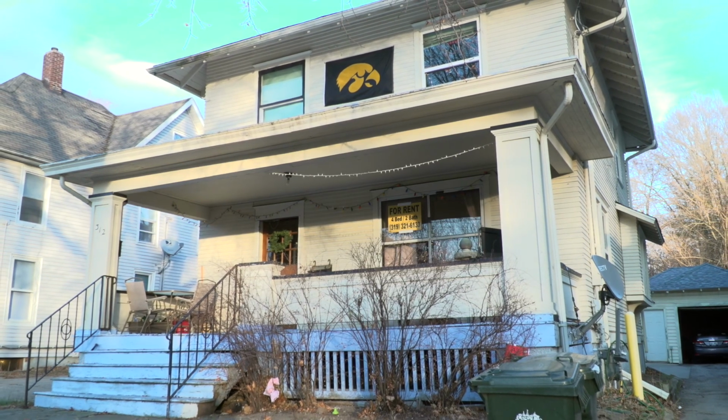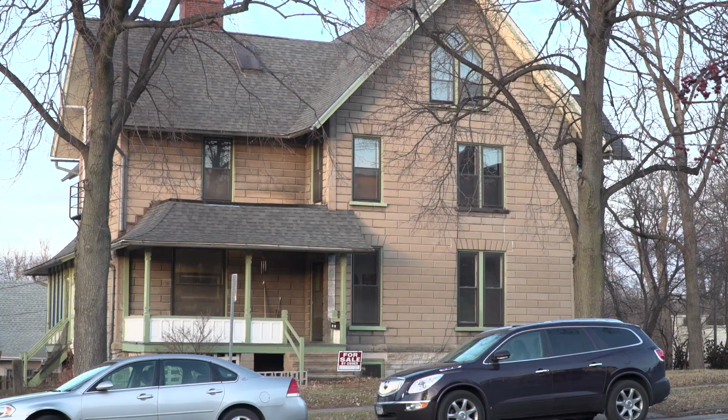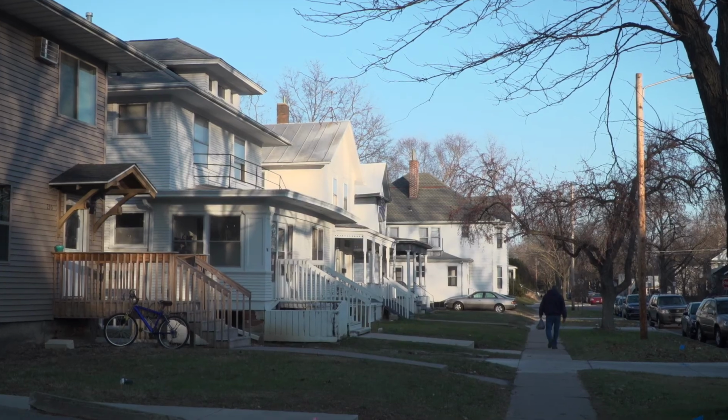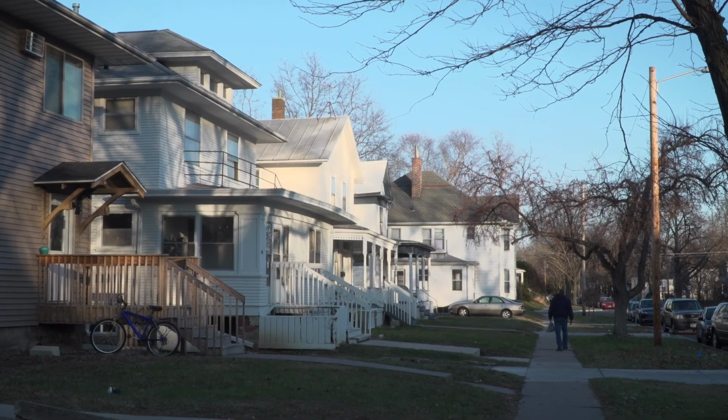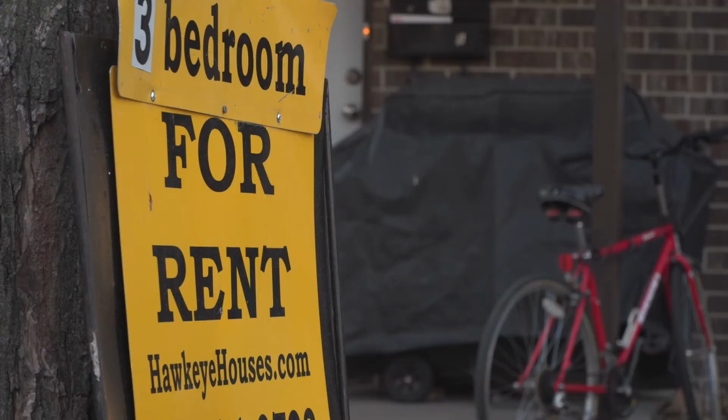So when does the cap apply? It's enforced when an owner-occupied property changes hands and they try to apply for a new rental permit. We will look at the map, verify what the percentage is in the neighborhood. If we're able, we will give them a rental permit. If not, we will explain to them what the situation is. No more than one tenant is allowed in an owner-occupied property without obtaining a rental permit.